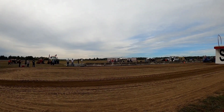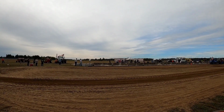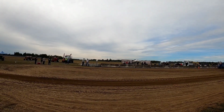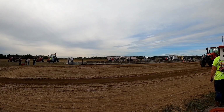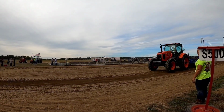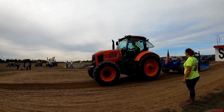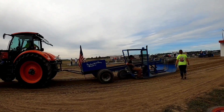Big sled, that Farmall is in the 7,000 pound 3 mile an hour class. Try and keep you guys up to date. Or maybe he's in 4. I think he pulled before, so we saw him coming back. That was 7,000 pound 3 mile an hour. He just brought it back for the next driver, same tractor, 7,000 pound 4 mile an hour. Then they'll bring it back again for 6 mile an hour for another driver.